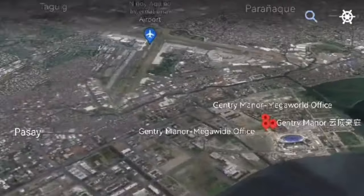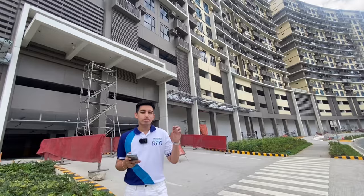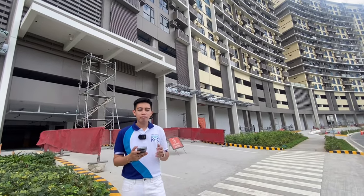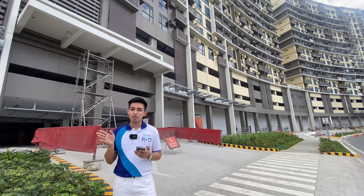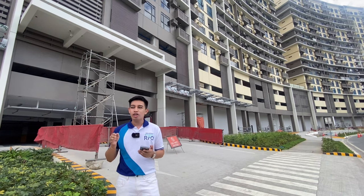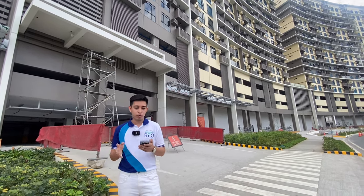And sa mga unfamiliar about the address of the GENTRY MANOR, if you know Okada, Manila, this is just beside Okada, Manila. Then you have easy access to NAIA X, kasi pag dinerecho mo yung new Seaside Drive, it will lead you to the NAIA X and then very close to Manila Airport.